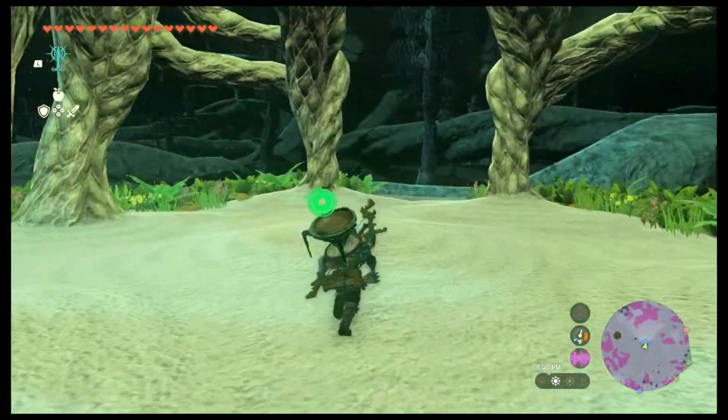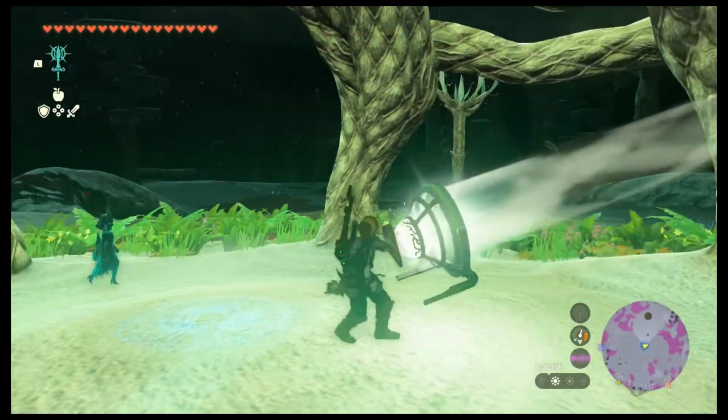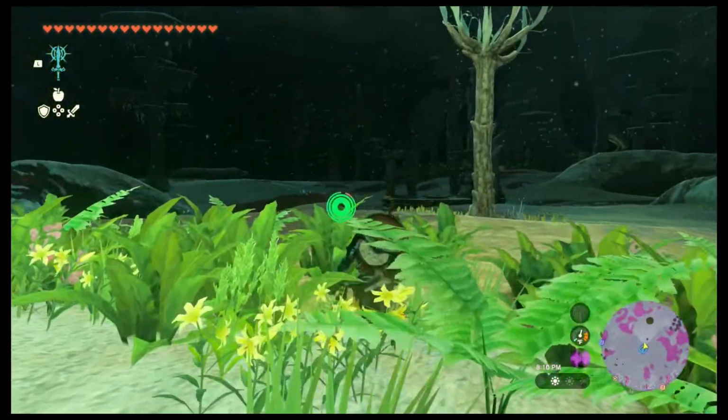Also, I didn't know, but apparently the light root gives you enough light where you can use this to, like, shine light out, so it's pretty neat.